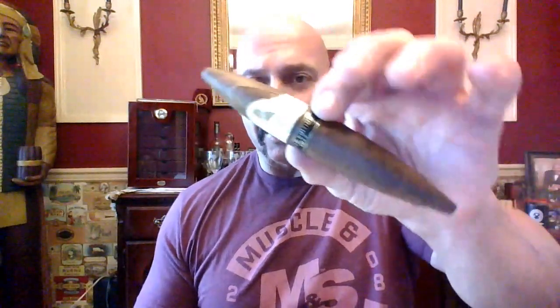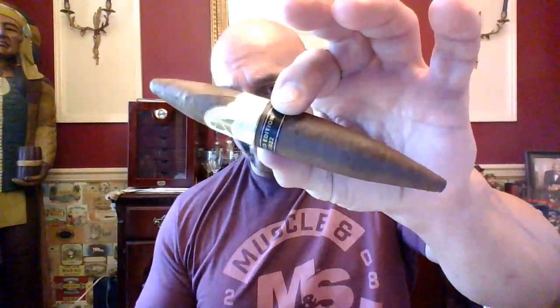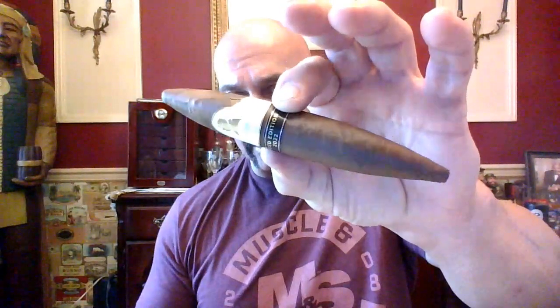Well, today we're looking at the 2022 edition of the Winston Churchill Limited Edition. This is the Limited Edition 2022. As you can see, it is really nice to look at. This is a 5 7/8 by 61 perfecto.